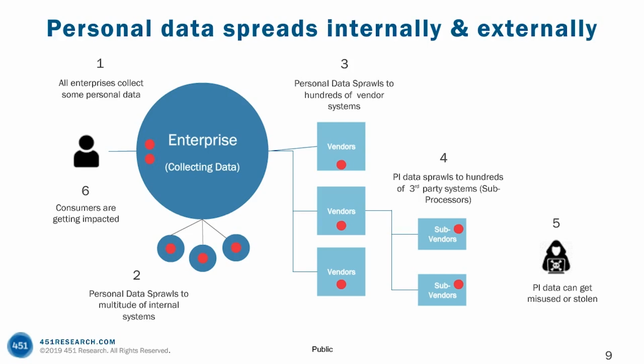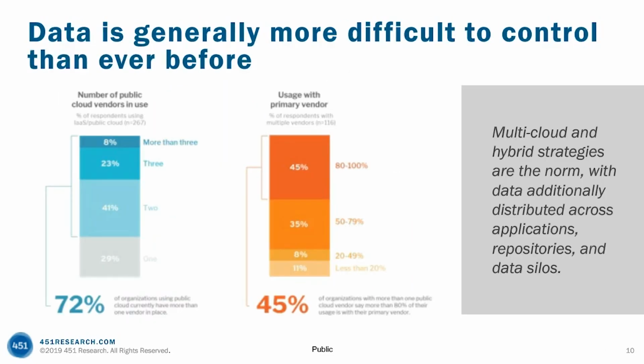So it's really a difficult challenge to tackle, because if a consumer requests the right to delete some of their information, not only do you have that information in your internal systems, you potentially have this entire chain of external parties involved where you have to contact and negotiate and make sure that that data is actually removed from potentially an entire web of other organizations. So the key takeaway here is that data is generally more difficult to control than ever before.